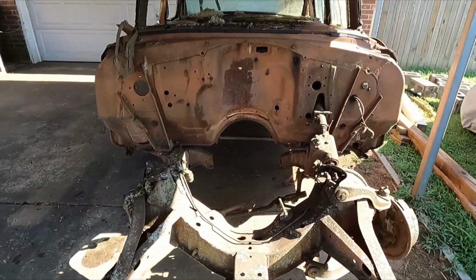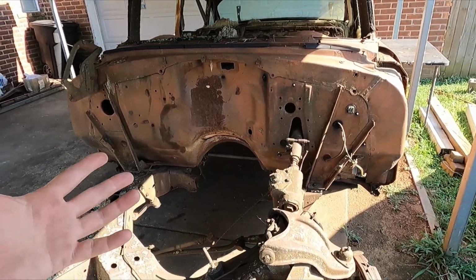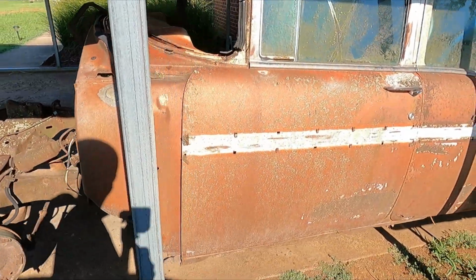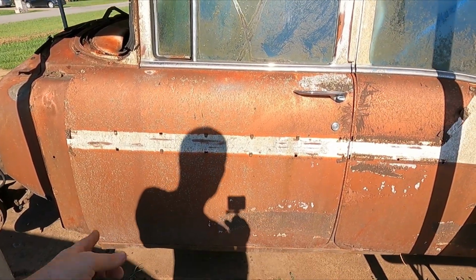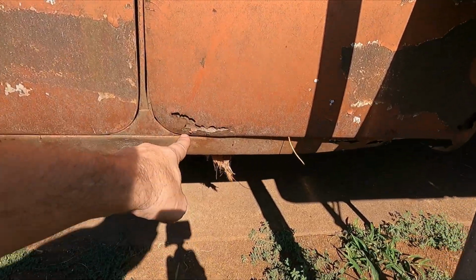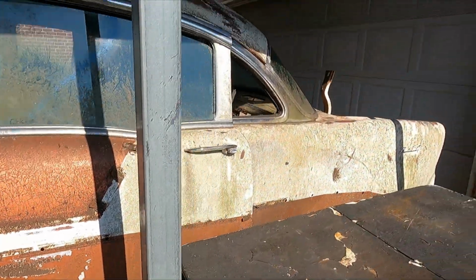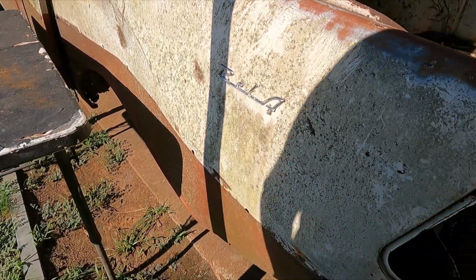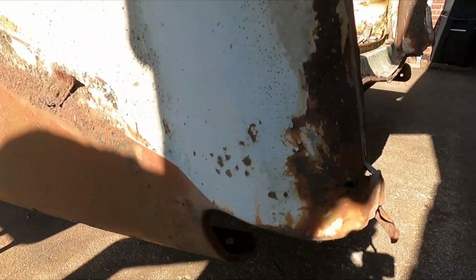The frame's outstanding. The frame is awesome. So I am really impressed with the frame. So it was worth it for the frame for sure. But the whole bottom of this door, I opened the door, you can stick your hand up through the bottom of it, it's junk. This door's rotted out. Back of the rocker, the back of the door is rusty. This quarter panel's smashed in. It's been smashed in 2 spots. It's rotted out right there. That's all folded under as well.